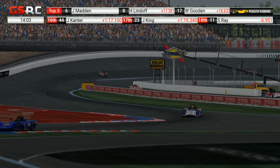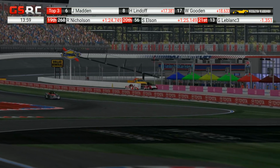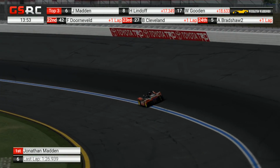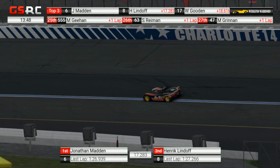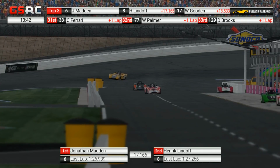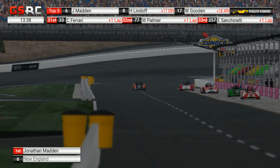Looking through the field, trying to find the next close battle. Looking here, we're going to go up to Jonathan Madden, apparently. Jonathan has not made his stop yet. Waiting for him to eventually come down pit road, but he is still sitting in the lead. There he comes. Here he comes down pit road. Now, where is he going to come out? We're going to stick with him here for just a moment.